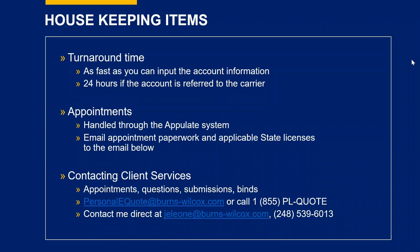So that could make turnaround time a little bit longer than if you had a fully authorized quote from the get-go. As you can see, appointments are handled through the system. We can actually handle them ourselves. If you have questions on that, you can always reach out to me or to the team. Our contact information is on that next segment down. But going through the system is pretty easy. It tells you all the information you need. That comes over to us, we review it, and then we get it rolling for you.